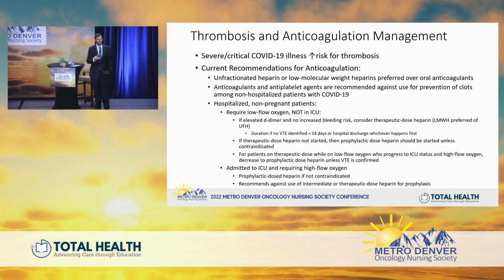For thrombosis, anticoagulation management is recommended, so patients who are hospitalized should get VTE prophylaxis. In patients on low flow oxygen, there's actually a recommendation that you could consider therapeutic anticoagulation for up to 14 days, unless there is a high bleeding risk, in which case they should just get prophylaxis, unless there's a contraindication to any heparin or low molecular weight heparin type product. And then patients who are admitted to the ICU on high flow should not get therapeutic anticoagulation unless there's a high suspicion or a documented clot, in which case they would get therapeutic anticoagulation.